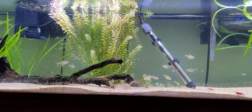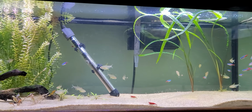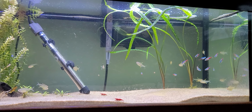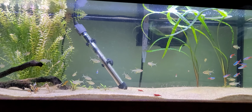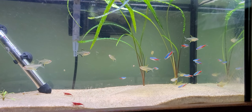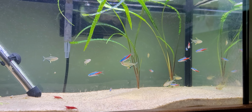So, I recently added some new fish. As you recall, I added the 19 lemon tetras a couple weeks ago or so. And recently, over the weekend, I also added 12 neon tetras. Jumbo neon tetras.